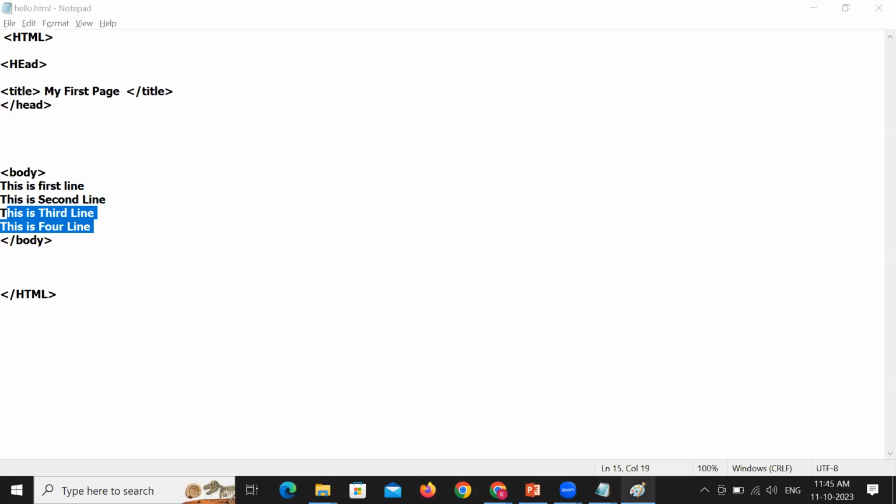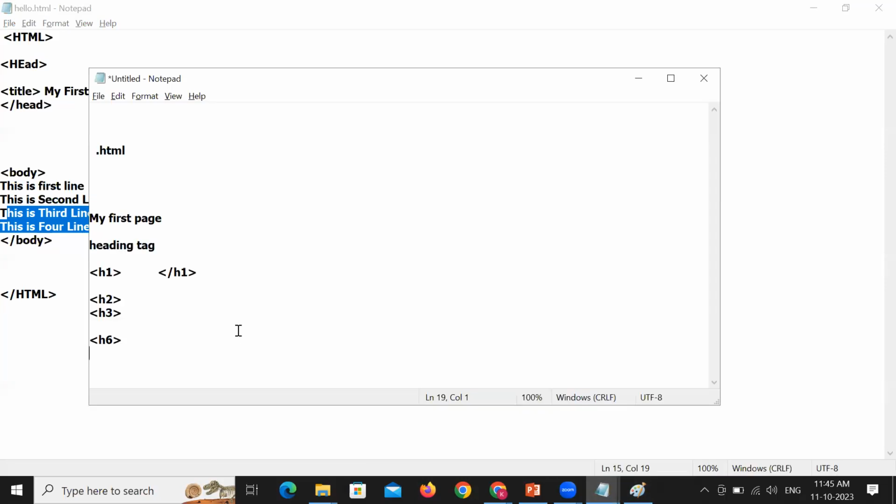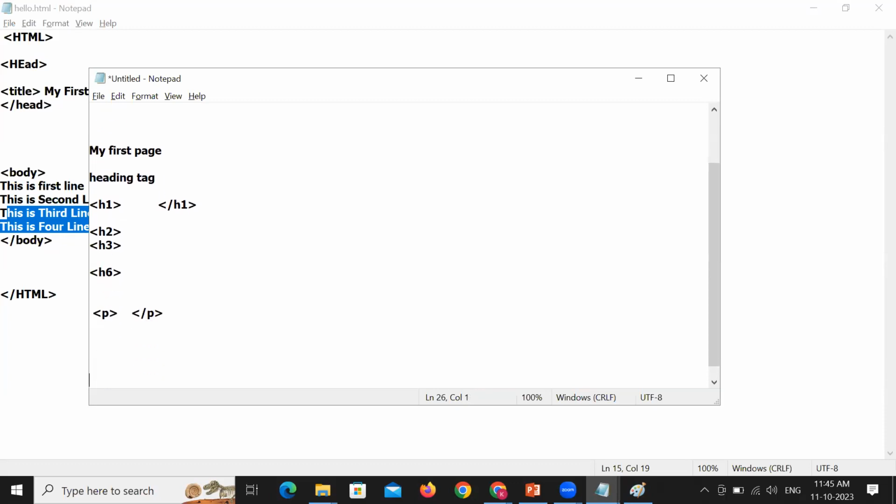So we have a paragraph tag. For creating paragraphs, we have a paragraph tag. P stands for paragraph tag. And there will be an end of the paragraph tag. Paragraph tag is for creating a paragraph. Right now, how many paragraphs do I want to create? 2 paragraphs. First paragraph and second paragraph.